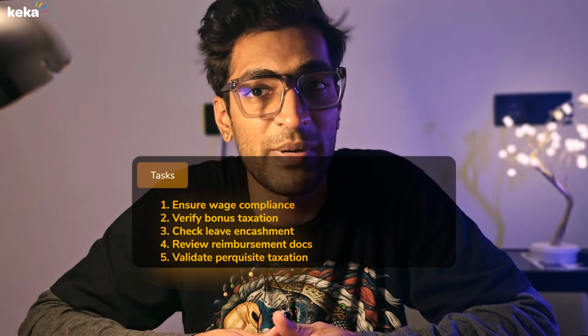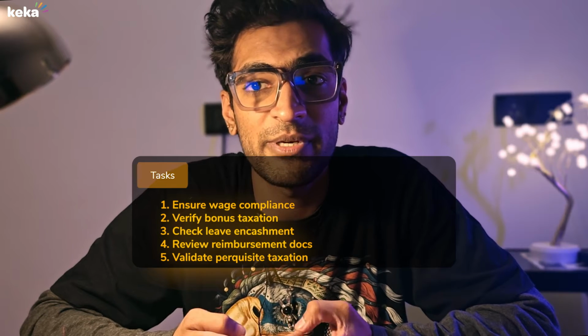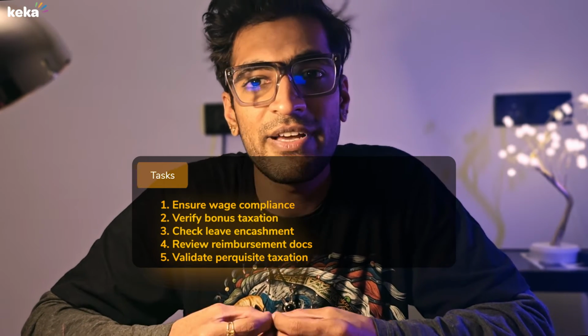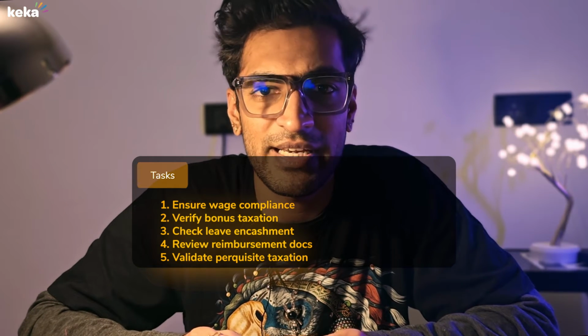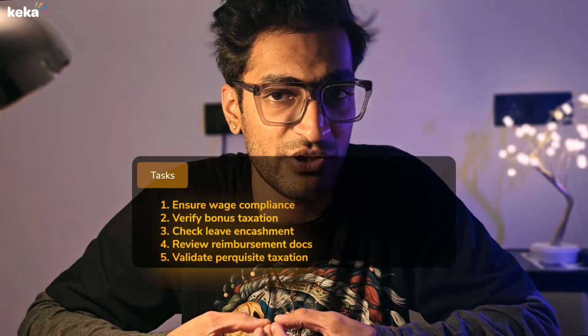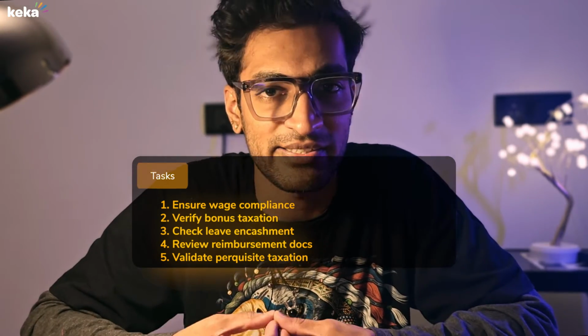Your audit should check whether your salary structure complies with the minimum wage laws, if bonuses and incentive payments have been properly accounted for tax purposes, whether leave encashments have been correctly taxed, if reimbursements have adequate supporting documentation, whether perquisites have been correctly valued and taxed.